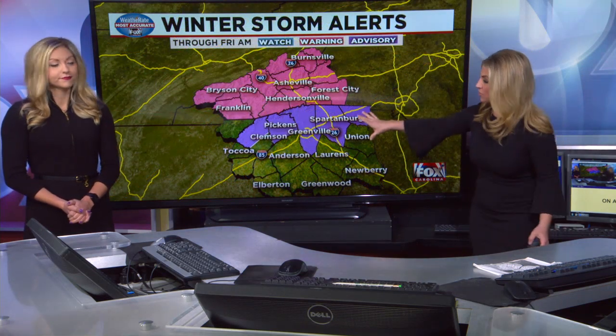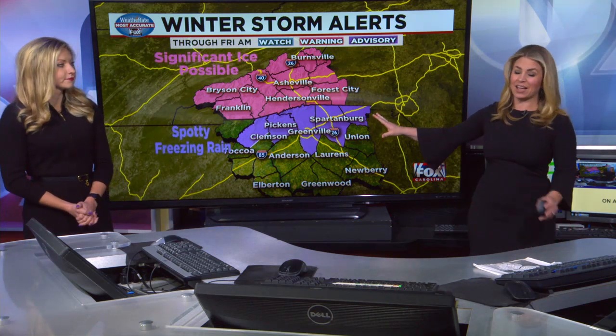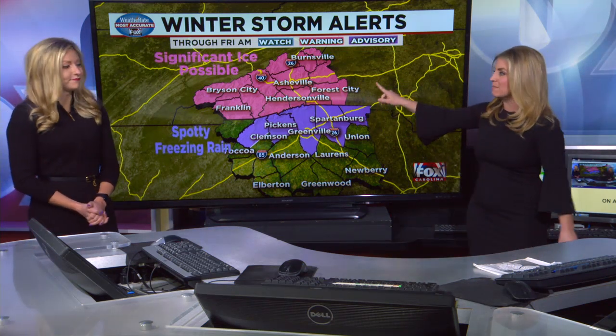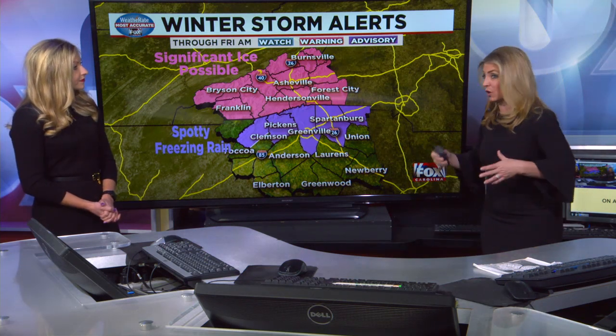Yeah, borderline conditions. When you get down to about 34 or so, it could drop really in moments notice. So we're really watching for that in the far northern upstate, and that's why there's a winter weather advisory in place here. It goes for the day today, but again, it's going to be very spotty. The mountains, that's where the significant concern comes through, and we're really looking at issues all the way through tomorrow morning.